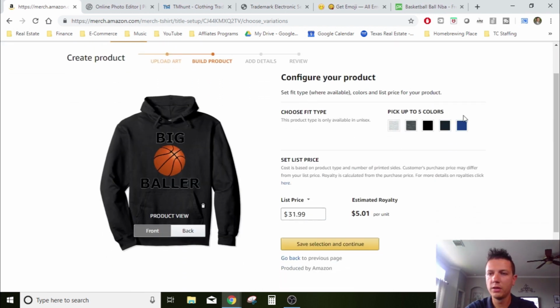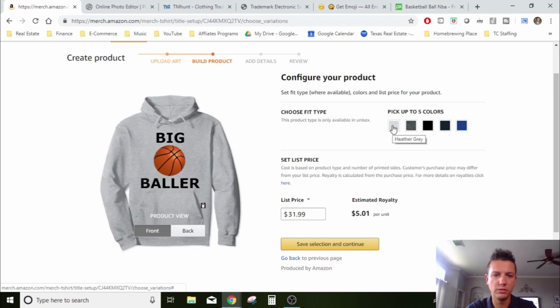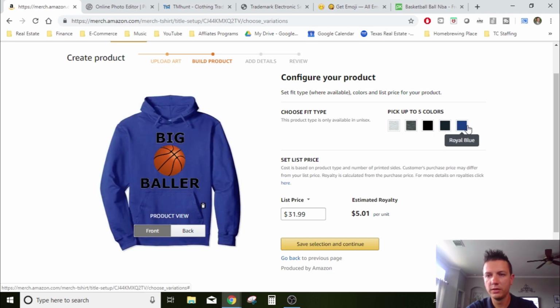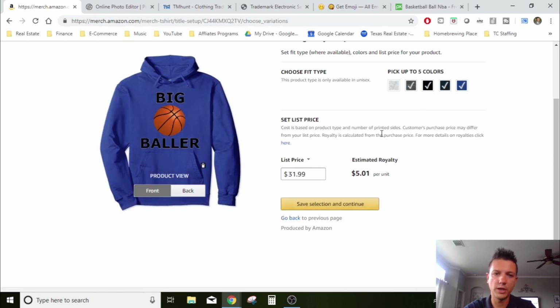And then over here on the hoodie, you've got these 5 different options you can do. You've got like the heather gray, dark heather, black, navy, or royal blue. You can sell all the ones that you want, or you can just have one selection. So, I think they're all fine. So let's say we wanted to sell all 5, okay?